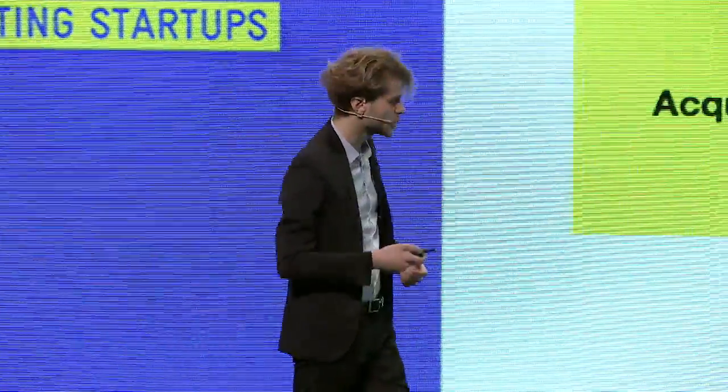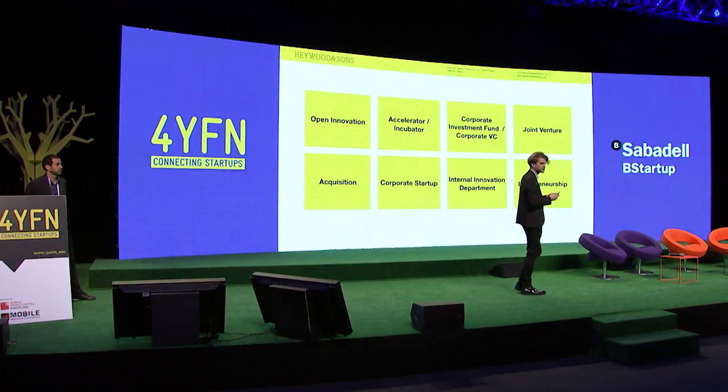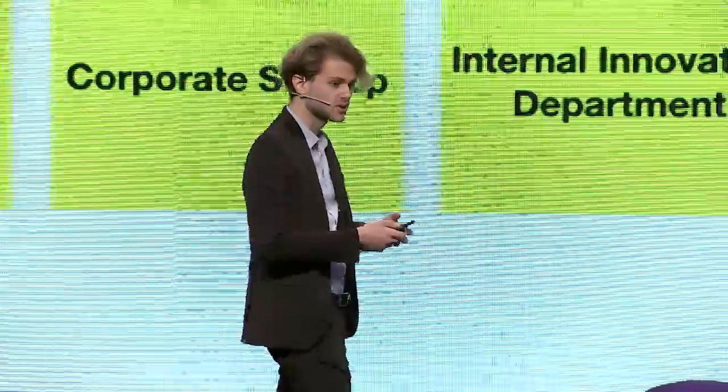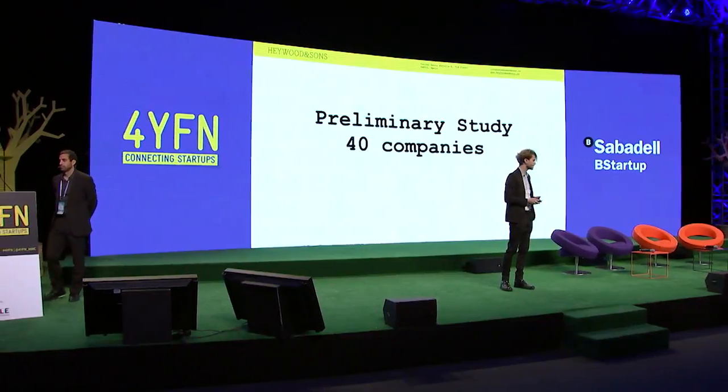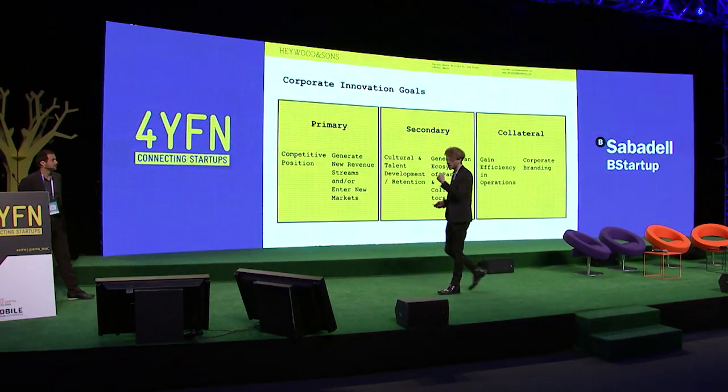But at Heywood&Sons, we wanted to know more. How is each of these models best suited to achieve different goals in our companies? What are the requirements and challenges when we have to implement them? So, as my colleague Daniel said, we set out to do a study that we're still carrying out, but today we would love to share with you the preliminary results of the first 40 companies that we have been able to study. So starting with the goals: why are these companies innovating?